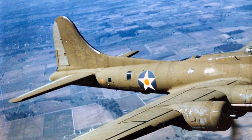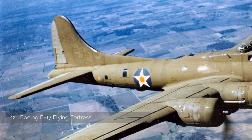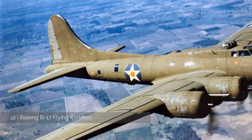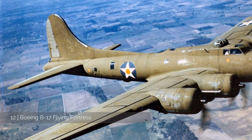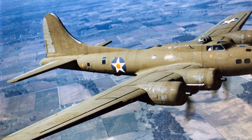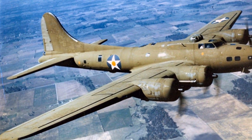The Boeing B-17 Flying Fortress is a four-engine heavy bomber aircraft developed in the 1930s for the United States Army Air Corps. Competing against Douglas and Martin for a contract to build 200 bombers, the Boeing entry outperformed both competitors and exceeded the Air Corps expectations.